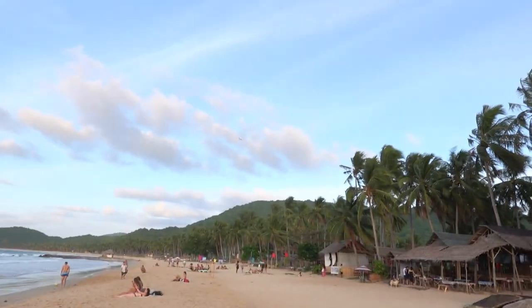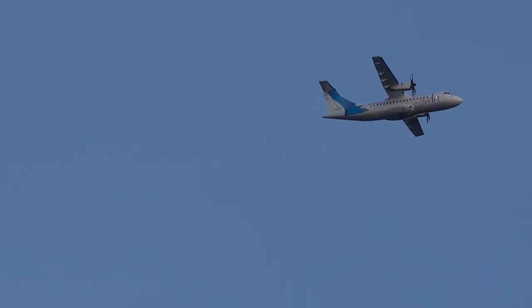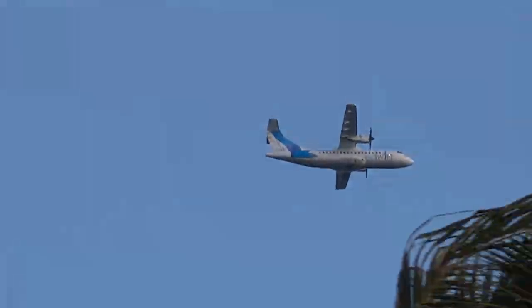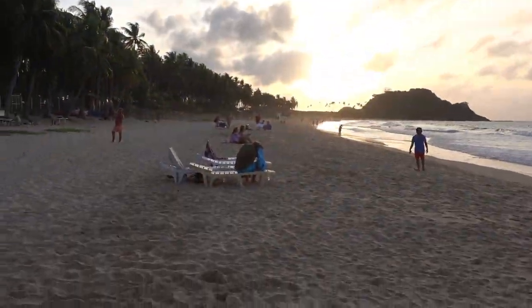Airplane, see if I can catch that. I think that looks like an Air Swift plane. That's the one we'll be catching when we leave back to Manila.